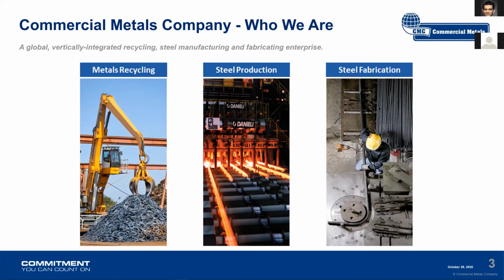CMC is the largest rebar producer and fabricator in the United States. And along with GalvaBar, the continuously galvanized rebar, we offer epoxy coated rebar and high strength Chromex corrosion resistant rebars.